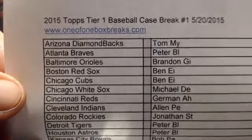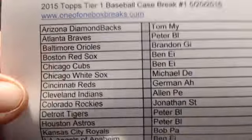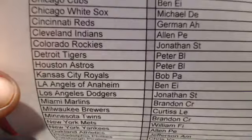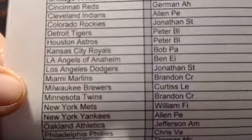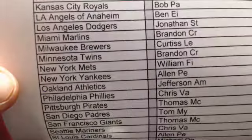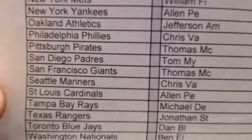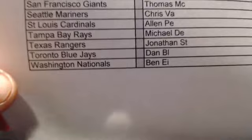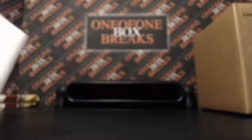Tom M., T.J. Myers, PGB. Brandon G., Big Double Ones. Benny Eisenstadt, Mike D., 704. German A., Alan P., 8-Man. Jonathan S., Trout Slayer, PGB. Bob P.A. Pavstremski, BC Dog, We the People. William F., Ellen P., Jefferson A. Buddy Amon, Chris V.A., Byzance. Thomas M., welcome back. Tom M.Y., Chris V.A., Ellen P., Mike D., Jonathan, Dan B., Hacksaw, Dan B. in the house. And Ben E. closing us out with them Nationals down there.